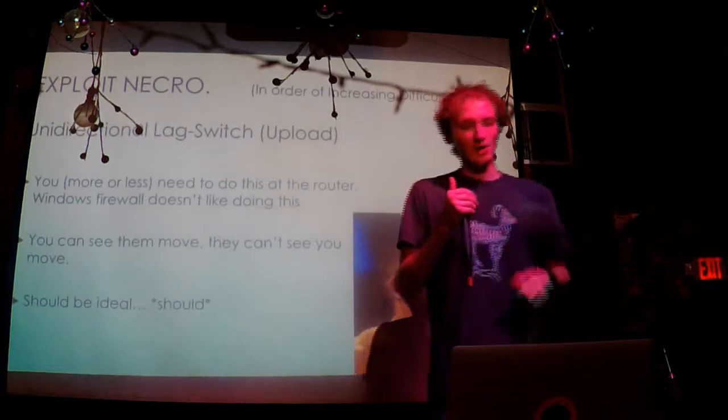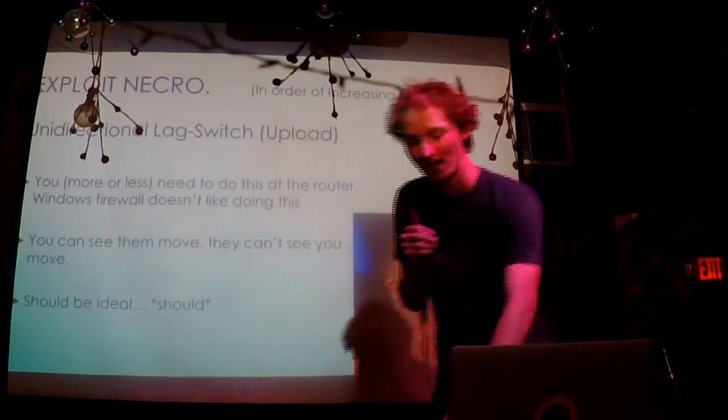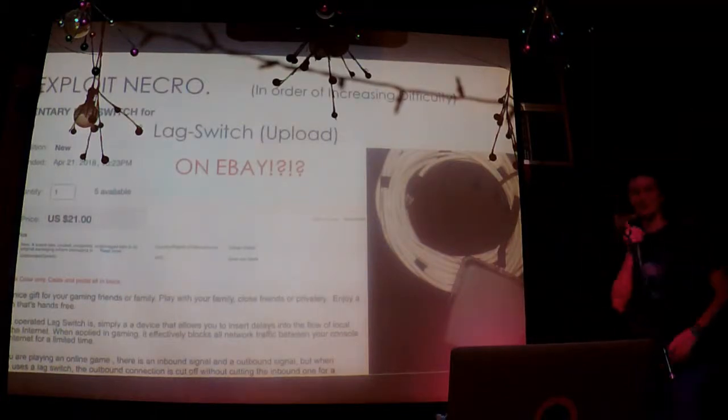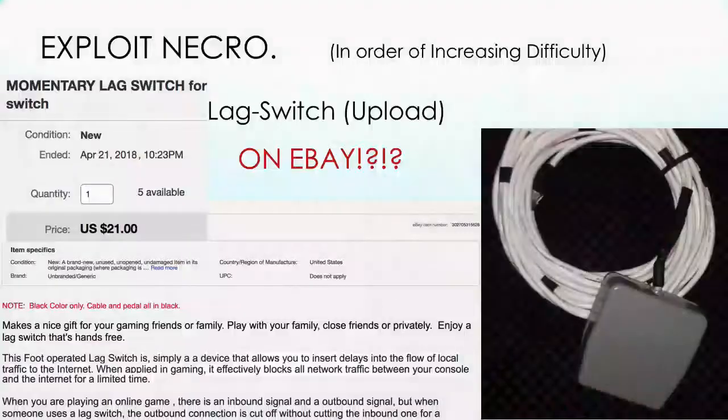Should. We'll get to that in a quick second, but first of all, I have to address this. This is the more modern iteration of your family lag switch. This is a foot pedal for you folks that can't see this very well. I kid you not, this is actively being sold on eBay. Mind you, these are not the brightest of people doing this. When I said this was a low barrier to entry, I was not kidding.